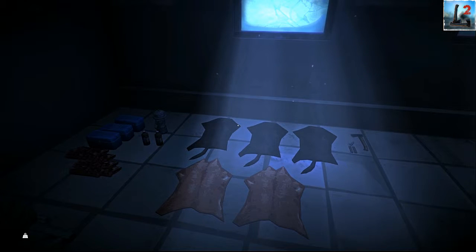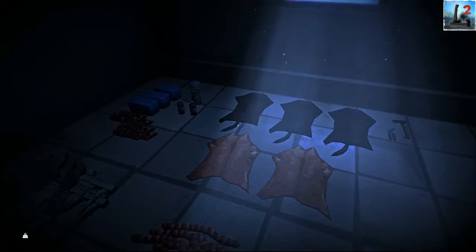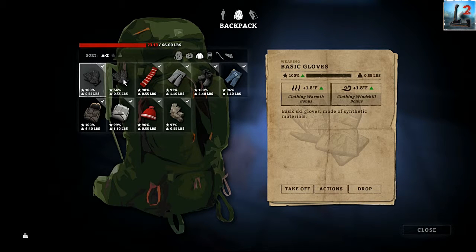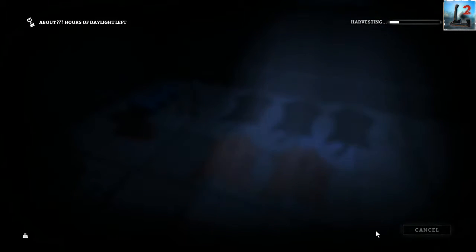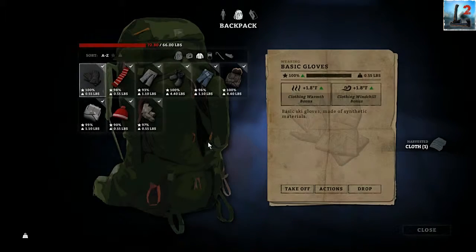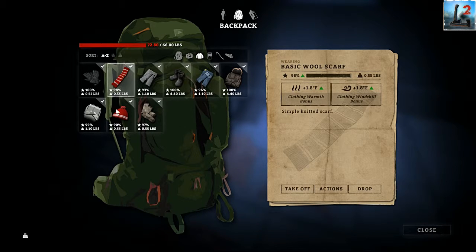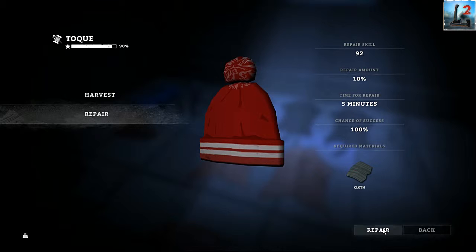Now we've had the luck of finding a variety of things that we didn't have before. We now have gloves. Oh, we have an extra pair of gloves that we can break down. Let's do that. Harvest the cloth. But we now have gloves. Now, granted, these aren't the greatest gloves in the world. They're basic gloves, so they have just a little bit of wind chill protection. But we have a scarf now. We have a hat. Hat's at 90%. Let's see. We can improve that, can't we? Yes, we can.